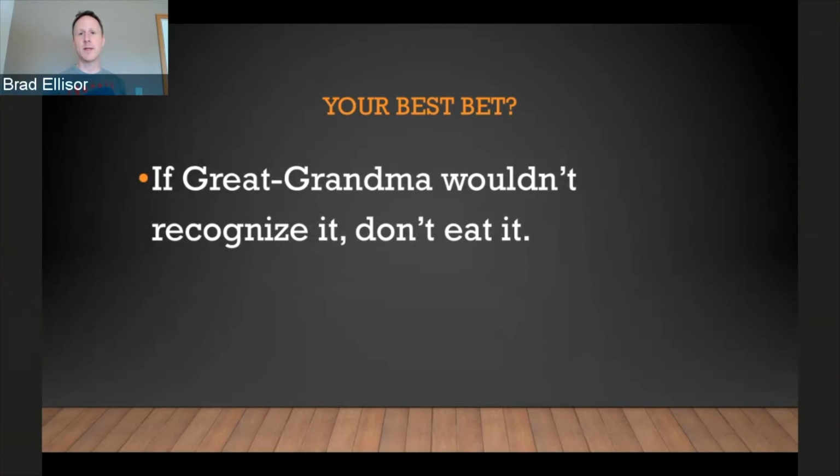So if you want to take one takeaway, one thing to keep with you the whole time, you could go with our first statement: if it's got an ingredient list or a label, don't eat it. It's a little more challenging for a lot of people. So if you need, you can go with this one: if great grandma wouldn't recognize it, then don't eat it.